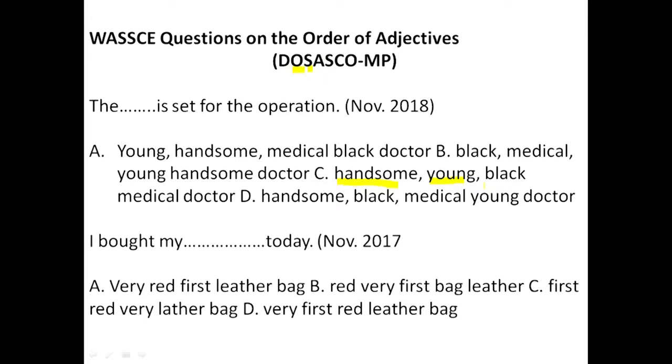Young is age. Then black, color. After age, we're supposed to look for shape. We haven't got any shape there, but we have color. So black, again, on the trot. And of course, medical there is the qualifier that's supposed to stand next to the noun you're describing. So of course, C is the answer. Because if you look at D, we have handsome as the first, but after opinion we are supposed to have size, no size, and age. But after handsome, we have black here. So the elements in this option are not in the right order. So D is wrong. So the correct option is option C.